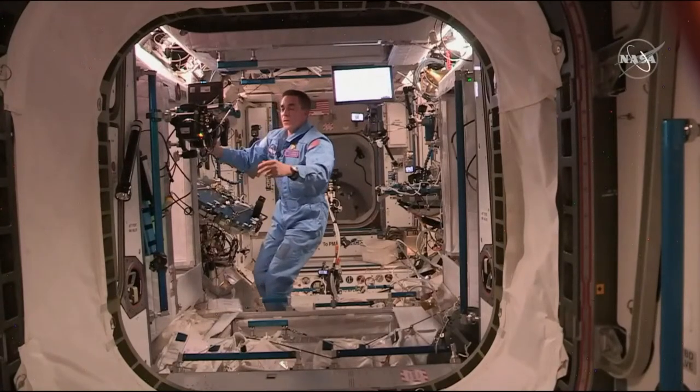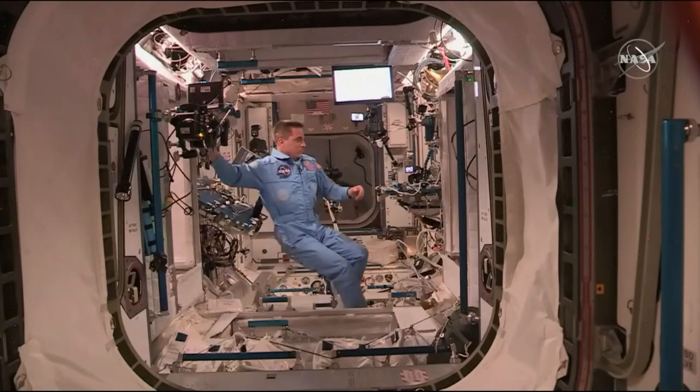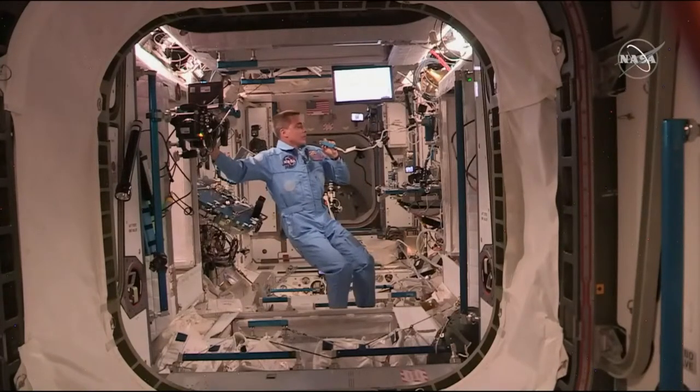Station, Houston on 3 for Chris. With that out of the way, you have a go when able for your 1615 activity. 1615, that's your go for steps 3 and 4 in 2.102 Crew Dragon ISS arrival. Okay, 1615 activity inward.